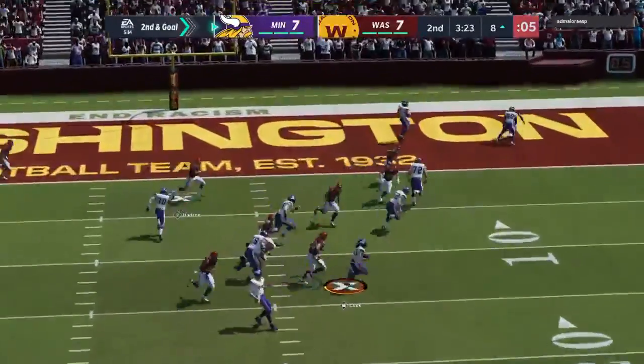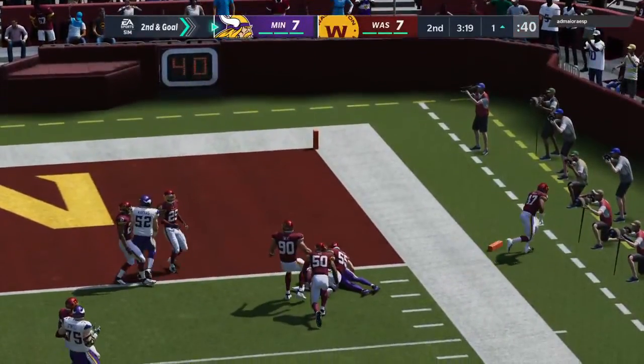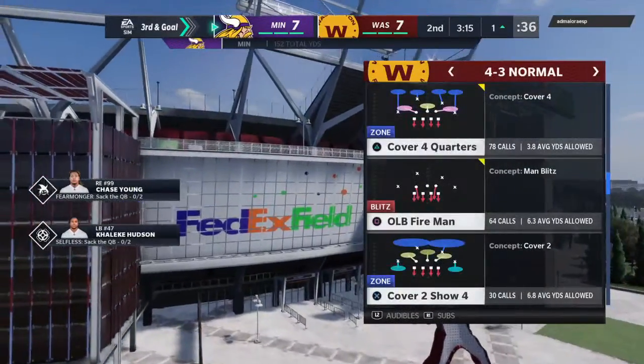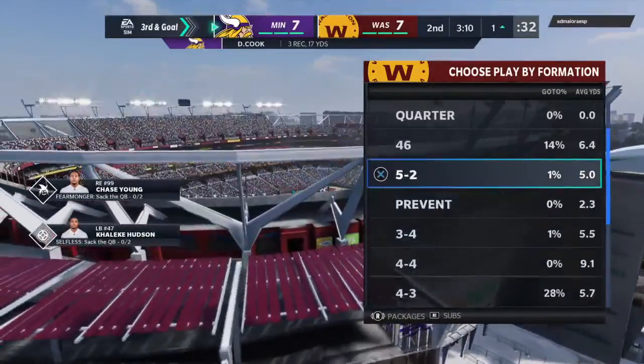Back to throw, Darnold. They'll try and set up the screen. It's complete. And he'll be brought down right on the edge of the goal line at about the 1-yard line. They'll wind up getting 7 on the completion, but they'll still be faced now with a 3rd and goal situation.